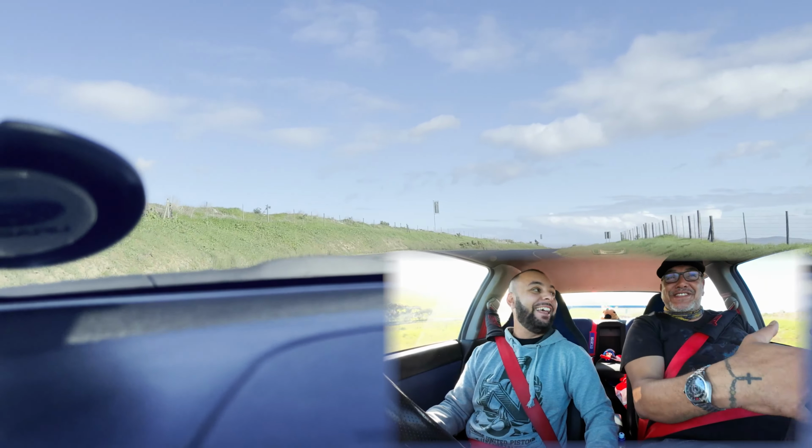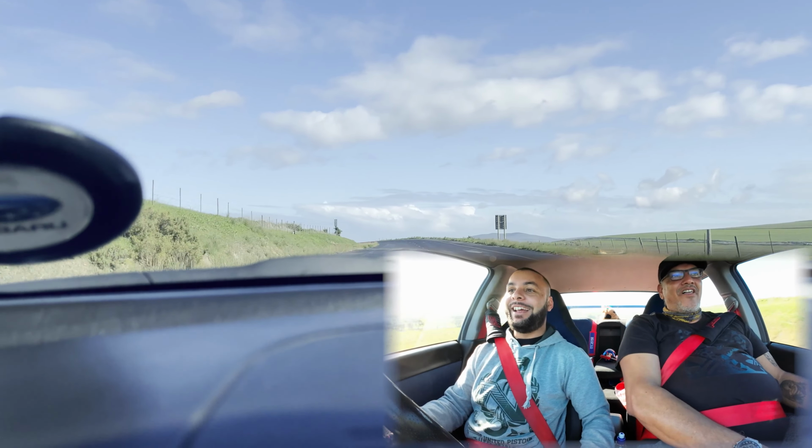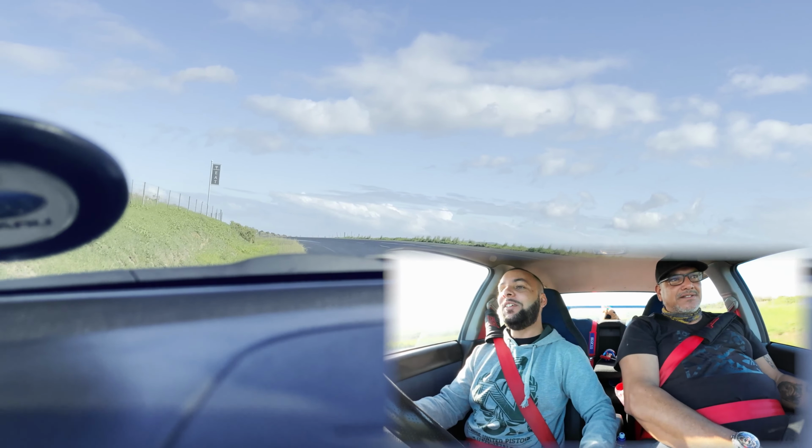Holy moly. It's not easy sitting passenger. I'm not used to it. Guys, this thing is quick. Do you want to pull over quickly? We'll go, and then you toggle the button and you increase the high boost. Okay, let's do that. I'll pull over here. No, you can drive.